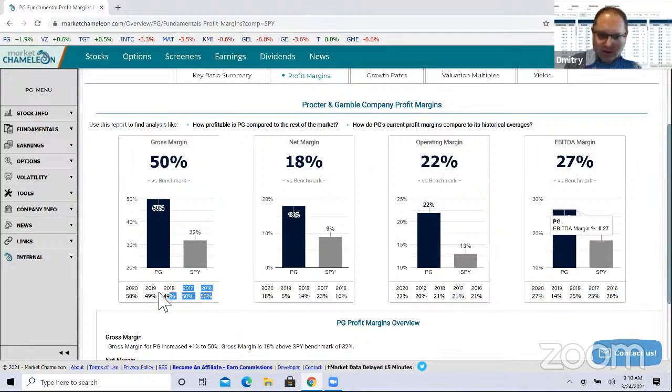And we could see here, their gross margins have been pretty consistent. If we're going back, it was like 5 years of history, which is pretty good. It's not jumping around. Net margins, that's after their gross margins, if we take out all the other expenses, and what is left over to the shareholders, right? That's whatever other expenses they have with salaries and so forth.